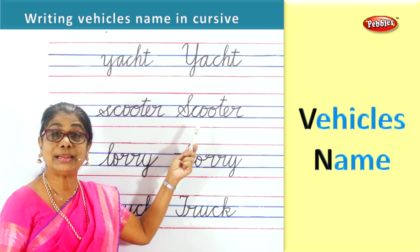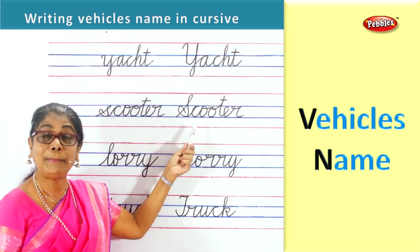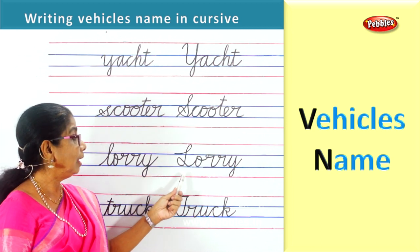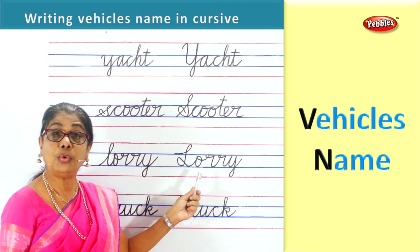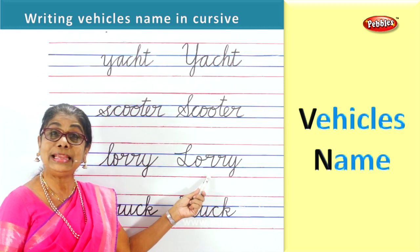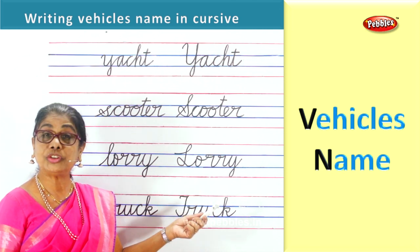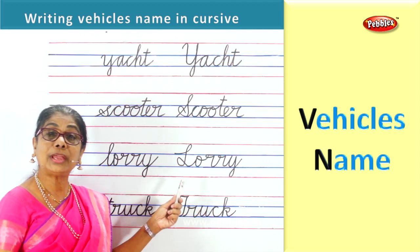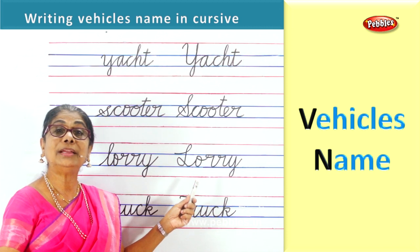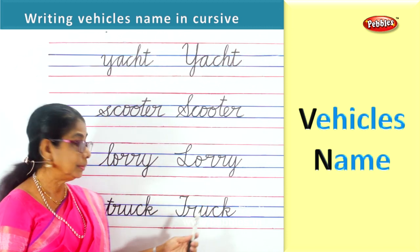S-C-O-O-T-E-R. Scooter. Daddy has a scooter to take you to school. You sit at the back with Daddy. Lorry. L-O-R-R-Y. Lorry. Taking things from one place to another. Animals or vegetables or fruits to carry from one place to another. They use lorry. It's an open vehicle.